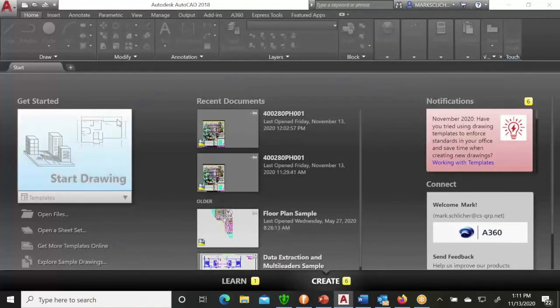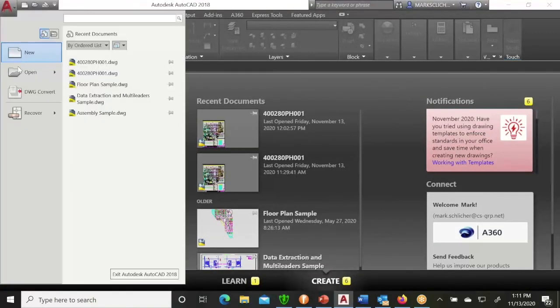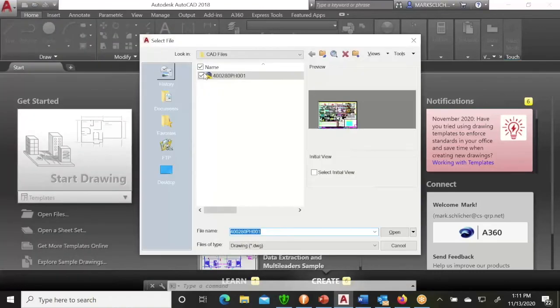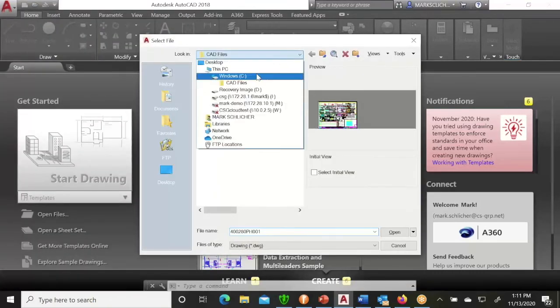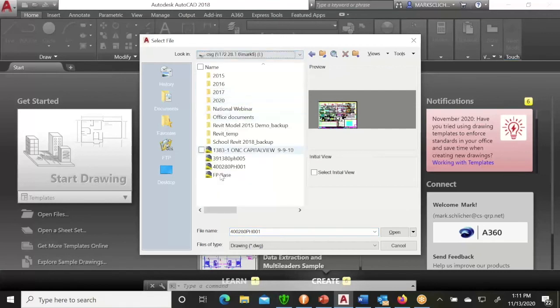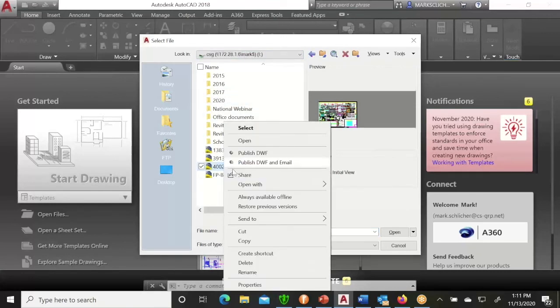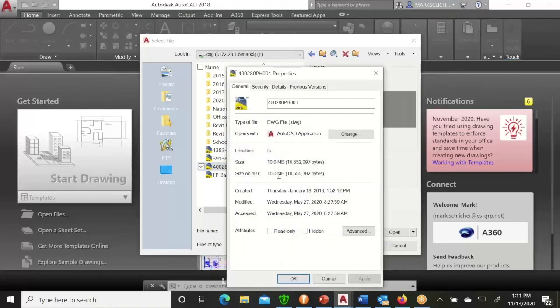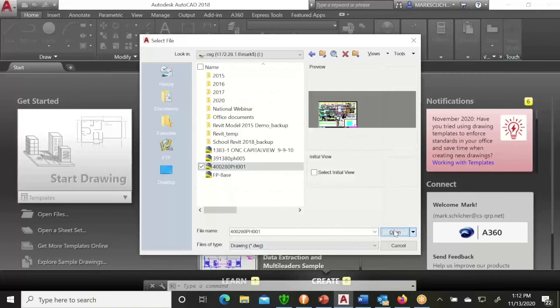I'm going to open two different files for you. One will be a CAD file. This is an AutoCAD file. And I'm going to go up to my I drive, I for internet, and grab this file here. Let me show you the properties. This is a 10 meg AutoCAD file. I'm going to go ahead and open it.